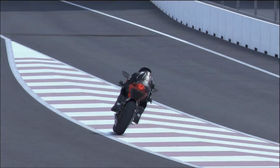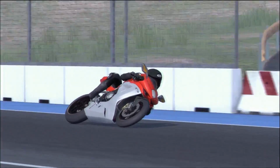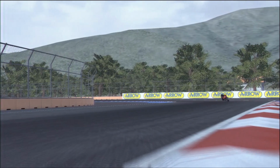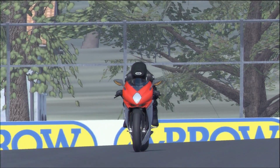Hi again then guys, and welcome to another look back into the past of the Ride franchise, to the first game yet again, to take a look at a specific bike, and this is from a manufacturer that I always speak about with a lot of love, and that is MV Agusta. Of course, an Italian brand.